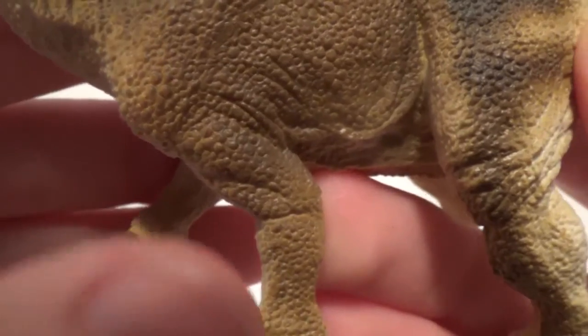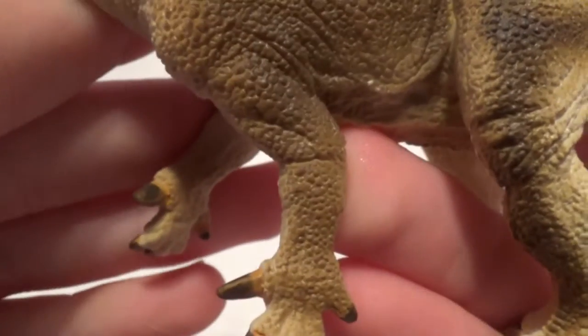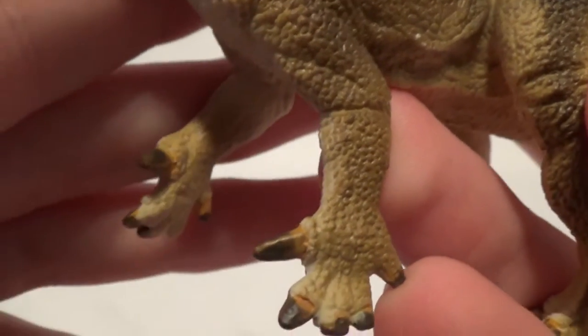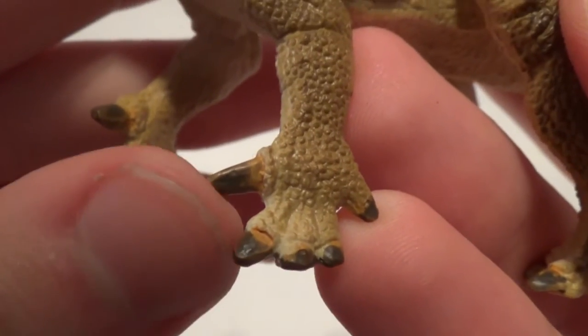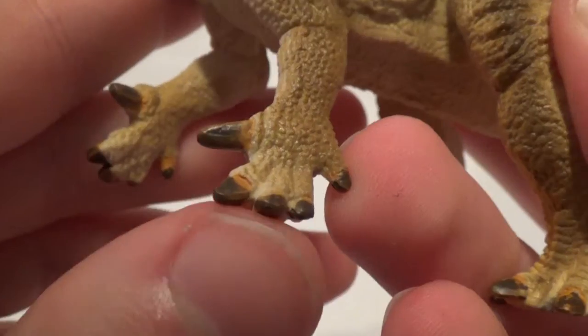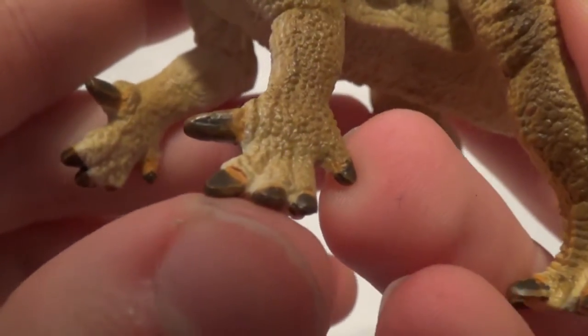Moving down into the front limb, you can see some nice wrinkled and baggy skin around the limb there. That looks really nice. You can see some tensing muscle detail there. That looks great. Moving down the front limb into the hand, you can see the big prominent thumb claw that Iguanodon is known for. That looks really good. Then you can see the four other blunt claws that Iguanodon would have walked on.